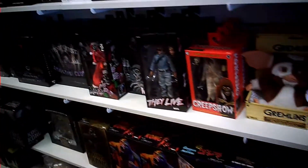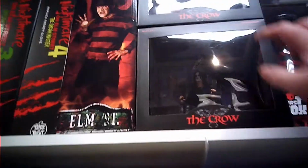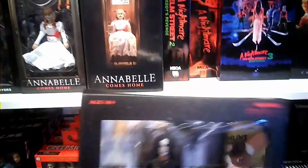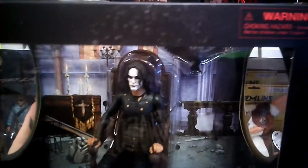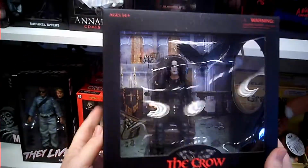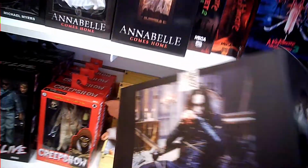Creepshow, Annabelle. Had to check out The Crow. Of course, that's one of my favorite movies. Had to check this one out. Pretty neat. This is one that I would probably leave in the box. I think it wouldn't look as good on its own. You kind of need that backdrop, and I like the windows. The windows on the side, everything made it look really nice. It's a good display box.